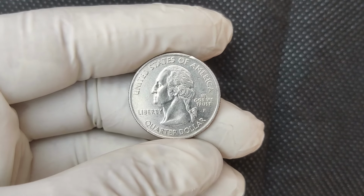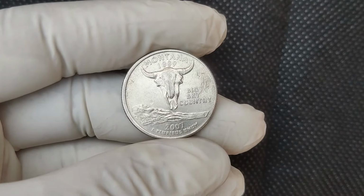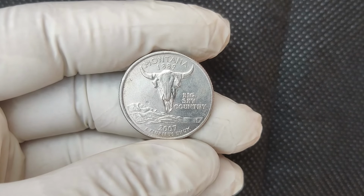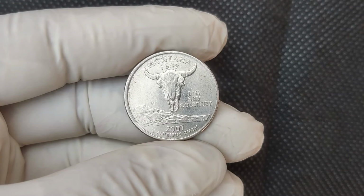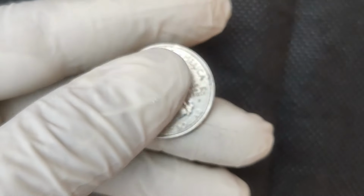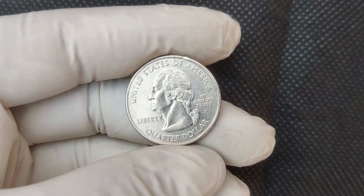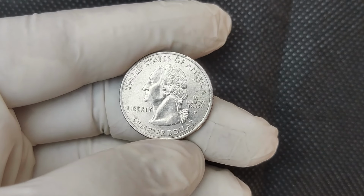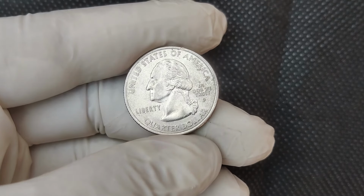If you're a coin collector or just curious about those coins rattling around in your pocket, then you're in the right place. Today, we're diving deep into the world of Washington State quarters, specifically the 2007 P mint mark variety. Believe it or not, one of these quarters could be worth as much as $63,000. Yep, that's right, all from a coin you might just find in your pocket change. So, if you're ready to see if you're holding onto some hidden treasure, stick around.